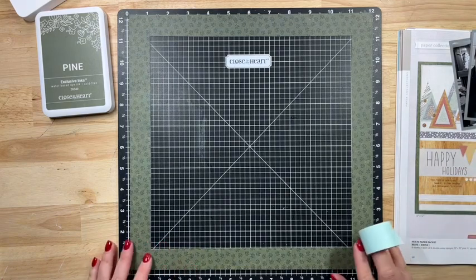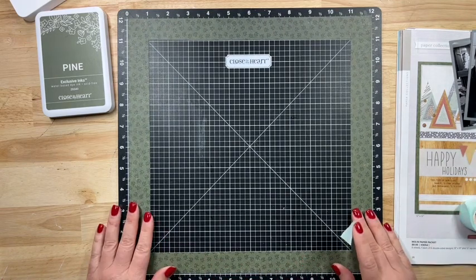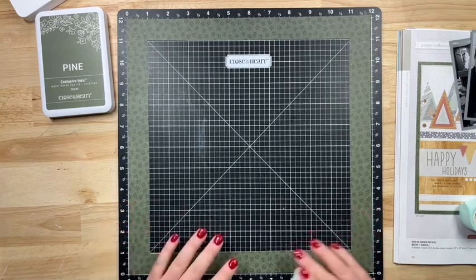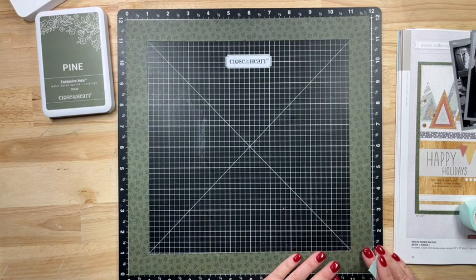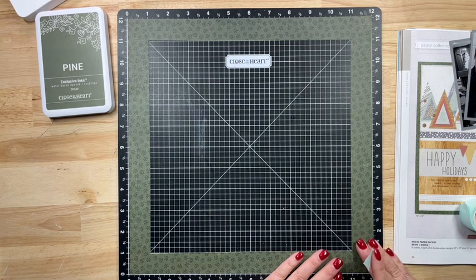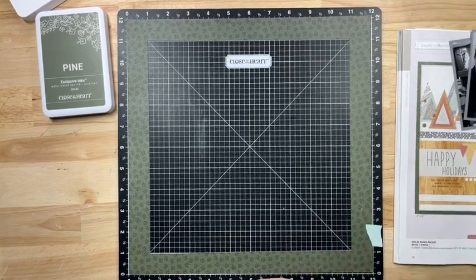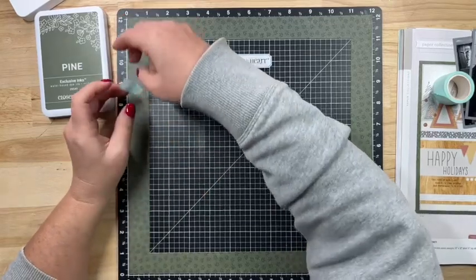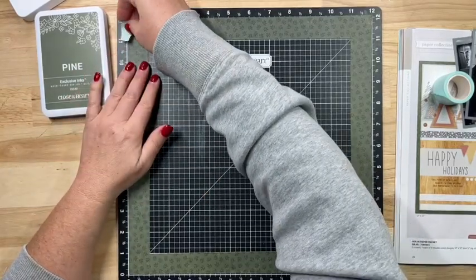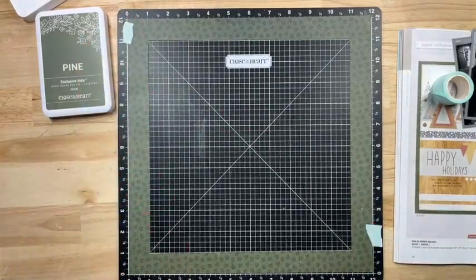So what I'm going to do, just to make sure that I get everything lined up, because sometimes it's really hard when you're working with a small sheet like this, just to get everything adhered down, I'm just going to use a piece of my mint tape here, just washi tape, and I'm just going to adhere it down so that it doesn't move around on me as I start to glue these other pieces down. So I just have that lightly tacked down.